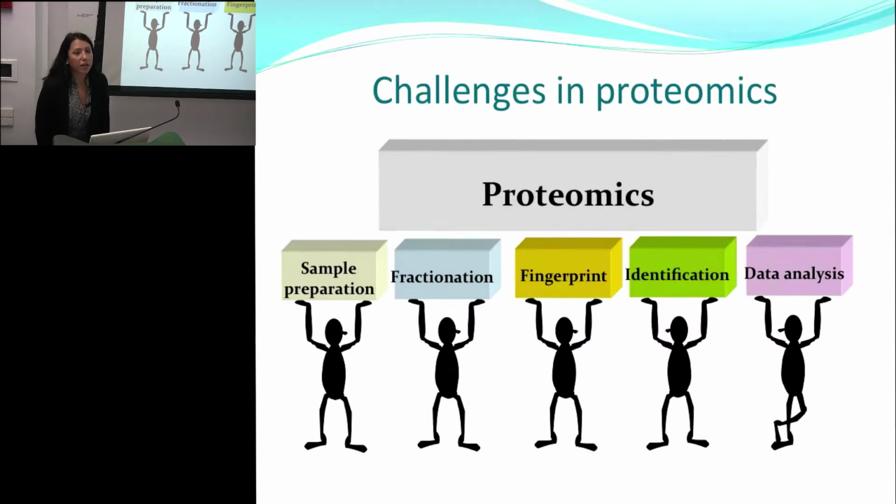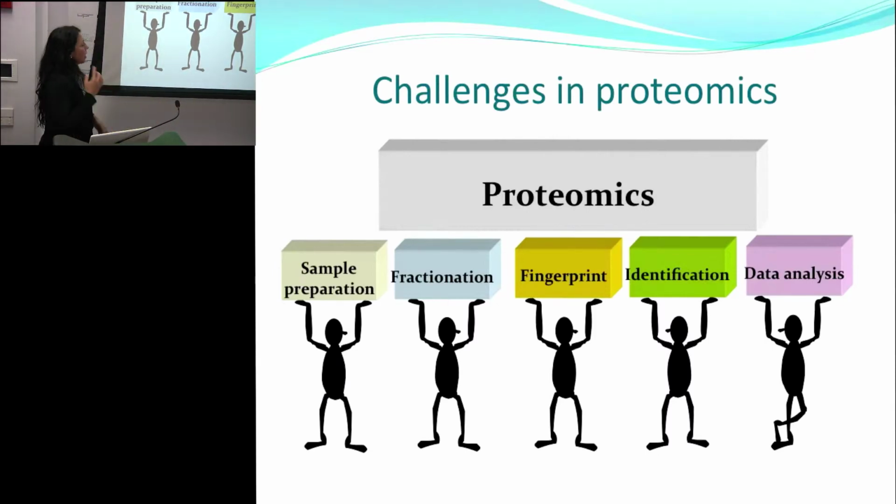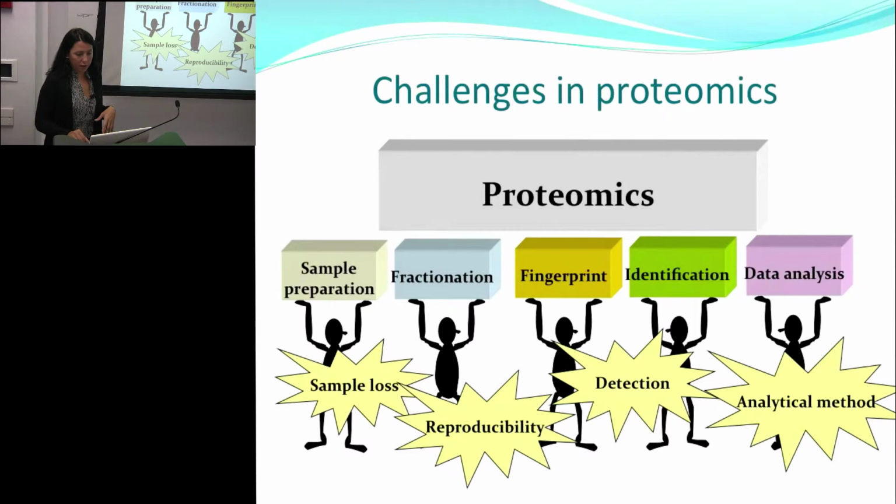For the first cycle, the one thing we really learned is that proteomics has a lot of challenges in the different steps: from sample preparation, fractionation of the sample to make it less complex, fingerprinting, identification, and data analysis. In the first cycle, most of our effort was here, learning the techniques, working with the experiments, optimizing that area, but we realized that we had to spend a lot of time with the user in the sample preparation area and the data analysis area.